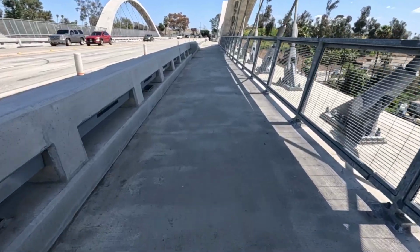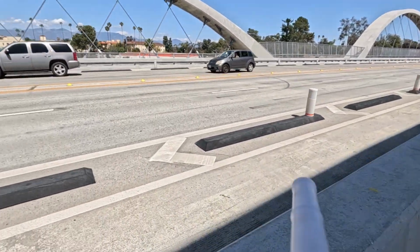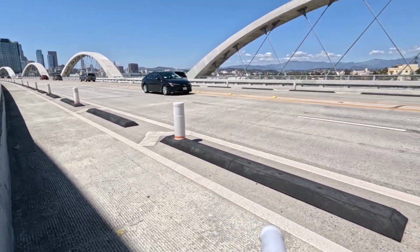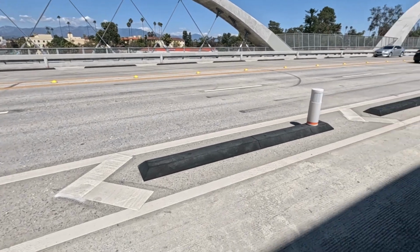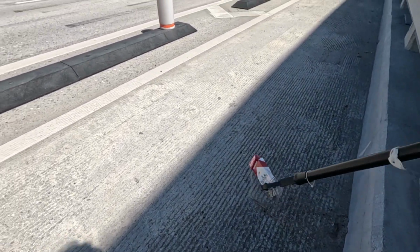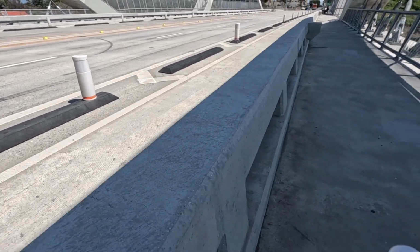So this side of the bridge isn't too bad. I can't really say all that much for the bike lane. The bike lane in both directions is pretty bad. It's like the shoulder of a freeway.